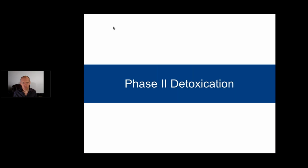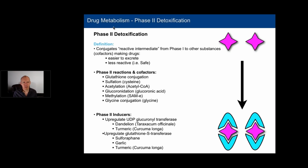When you induce phase 1, it can increase the risk of cancer. When you induce phase 2, it usually decreases cancer and some of the toxic effects of things. And so what ends up happening here is once the drugs have been metabolized by phase 1, you want to stick a substance onto it that'll basically neutralize it and make it easier to excrete. And so the drug, once it undergoes phase 2 detoxification, is typically more water soluble and also is safer.